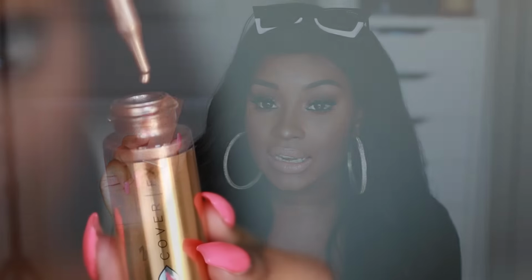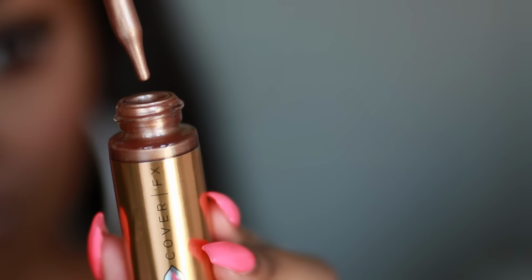So everyone has been using these CoverFX enhancer drops. I had to get my hands on this. I have not used their custom drops that you use for foundation, but I knew that I had to pick up at least one of these. So I did pick up the shade Candlelight, which I believe is the darker of the illuminating shades. They have 4 different shades. I'm definitely going to go back for at least one of them. This is what the packaging looks like.